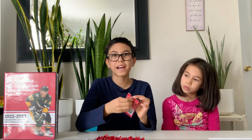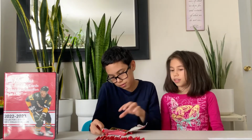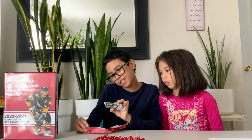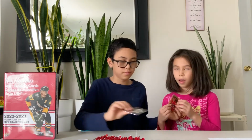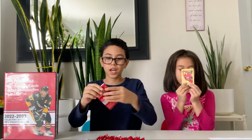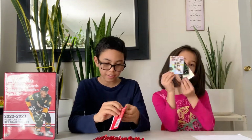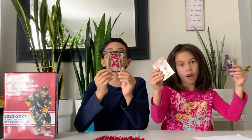Right, first pack. Andrei Svechnikov, gold etching. Not bad. For the first card, Ovechkin. Yeah, we got a lot of them. Superstar Showcase, Matthew Tkachuk.